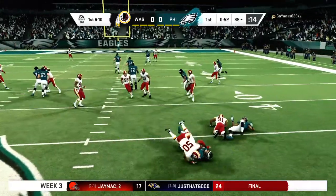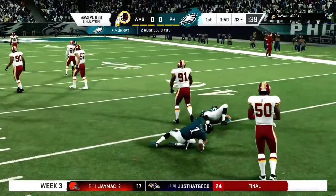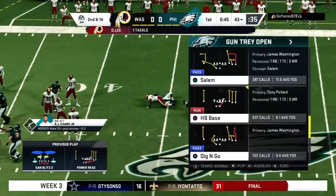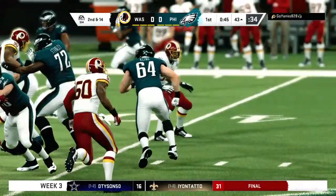And they went the wrong way there. Losing yardage back at the 43-yard line. That's going to go as a loss of 4, and it'll be 2nd down.